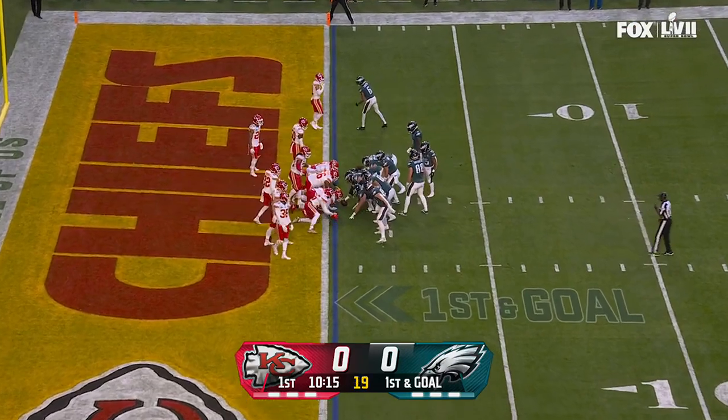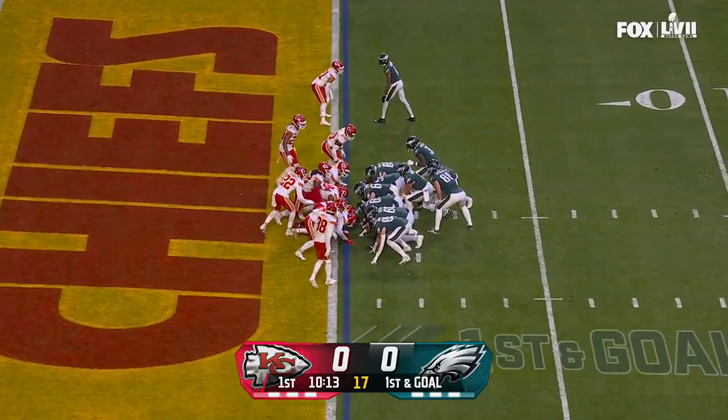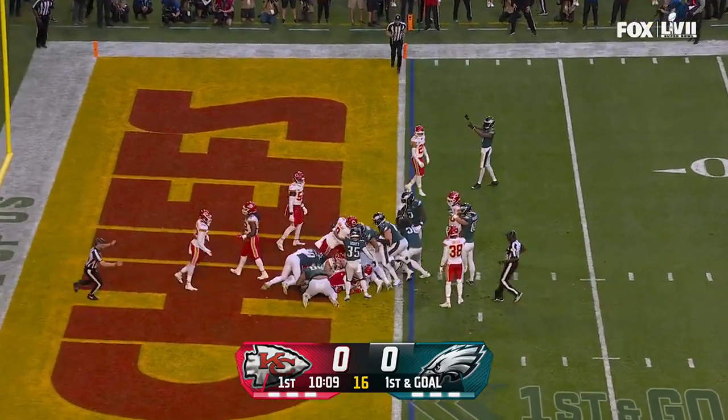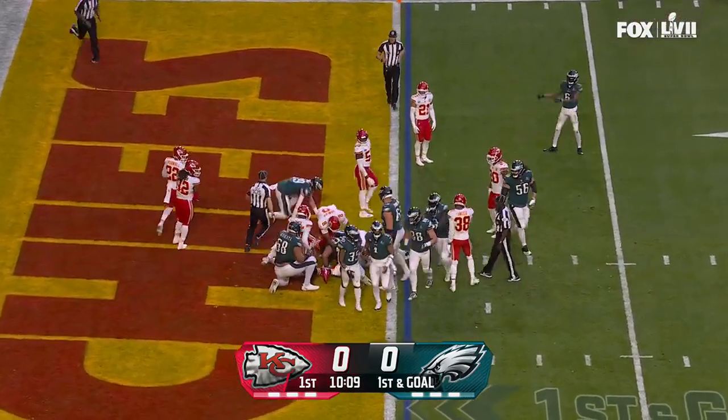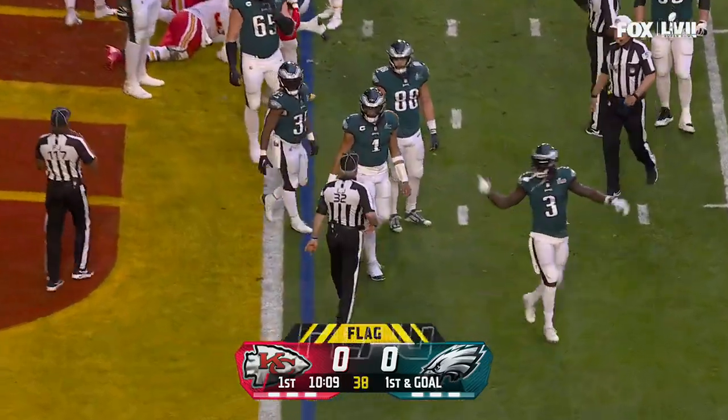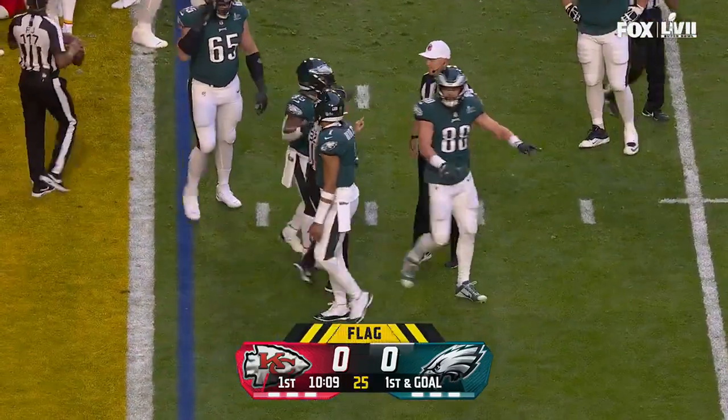We got a lot of big bodies in there. Take a look how many guys are inside there. Got to go for it. Surging forward is Hurts. No signal yet. There's a penalty flag in the middle of that. Nothing was signaled as of right now.